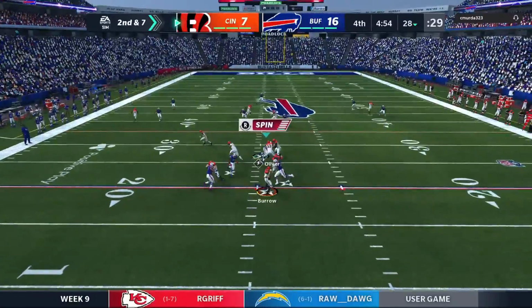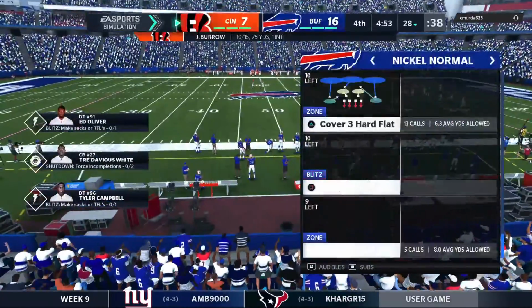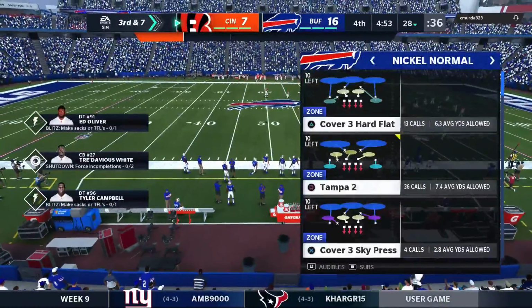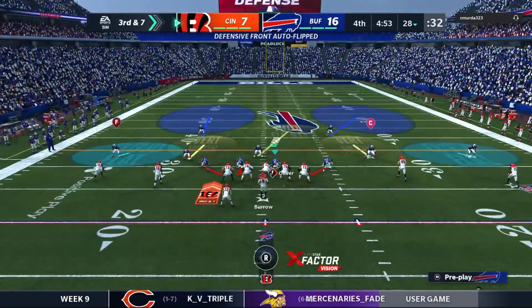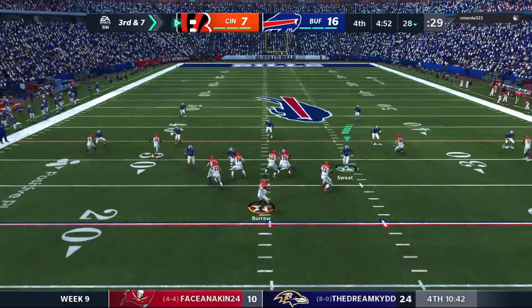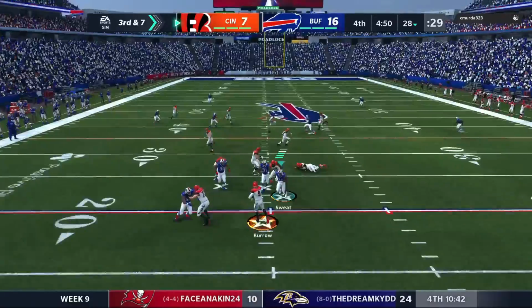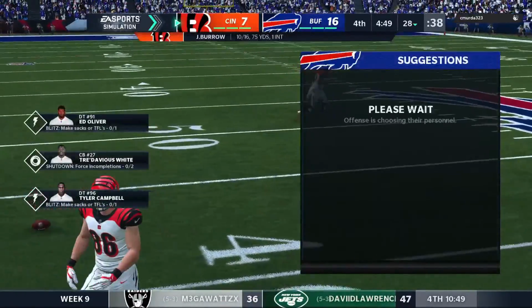On 2nd down, Burrow. And, boy, that one drops incomplete, but if he was hit a fraction sooner, it may have been a fumble. When defenses get to the quarterback that quickly, a lot of times it's called a jailbreak. It wasn't quite that fast, but fast enough that he had no time to look downfield and set himself to throw the ball. And as he tried to do that, he was hit, and it forced an incompletion.